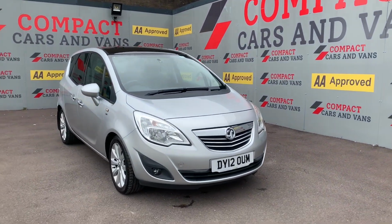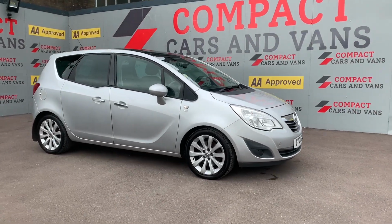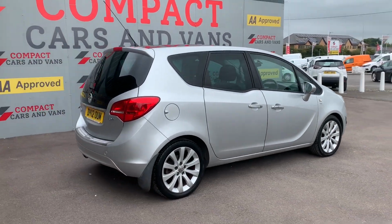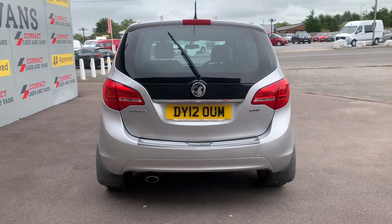We're pleased to present another fantastic bit of stock. This is a 2012 Vauxhall Meriva 1.7 SE. The 1.7 diesel engine is both superb on economy as well as performance, with a suggested combined 53.3 miles to the gallon as well as 128 brake horsepower.